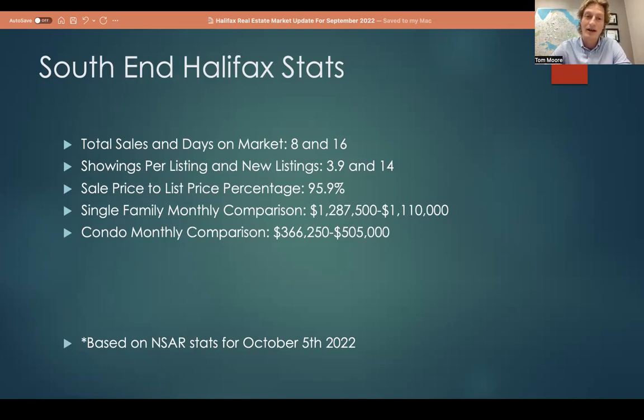Now, condos, on the other hand, and this is another thing that was brought up, quite low, right? When you're looking at the comparisons here, as we walk through these neighborhoods, 366,000 in the month of August, and now 505,000 in the month of September. Why is that? Well, there's not a ton that comes up on the condo stuff in the South End.